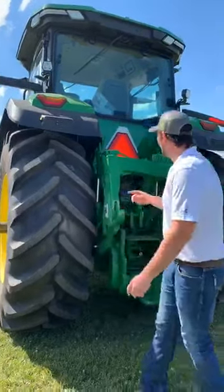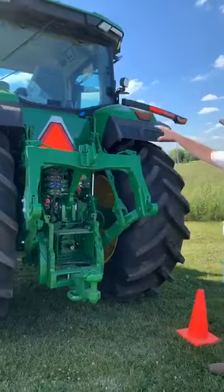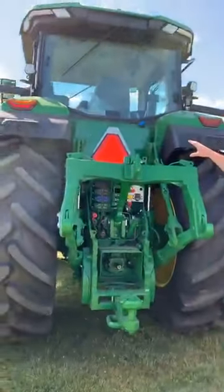You're going to have to make sure that you're paying attention for both your safety and the safety of the operator of the tractor. While we're at the back here, we're going to talk a little bit about slow moving vehicle signs, which this one has on it here now.